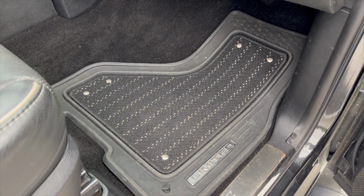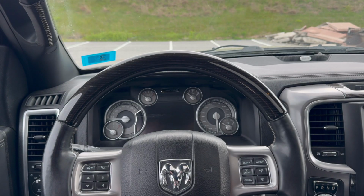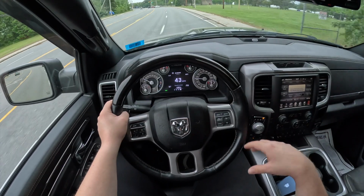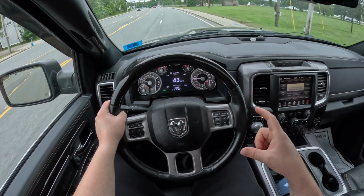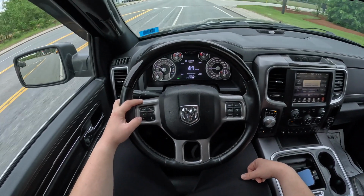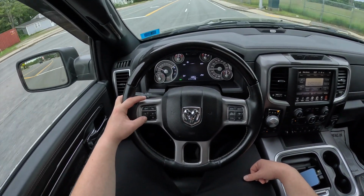I think it's just a really nice touch for the Laramie. The gauge cluster has a nice design to it as well. We have analog tachometer and speedometer. We do have a little digital screen in the middle, which you can change your settings and whatnot using this little button on our steering wheel.